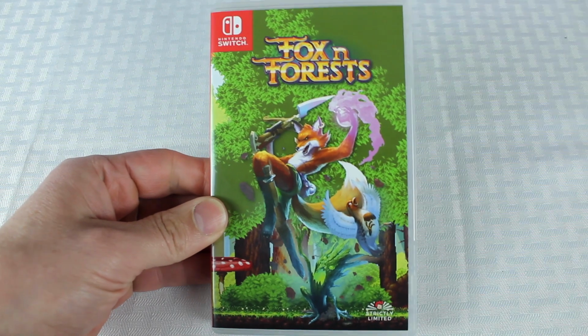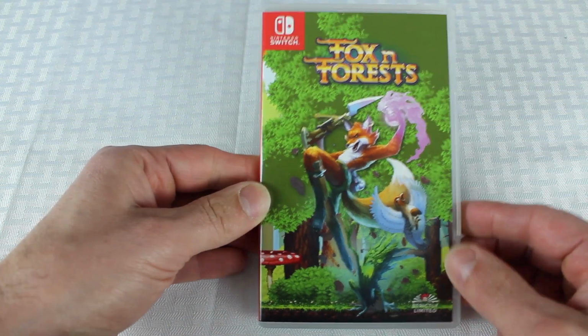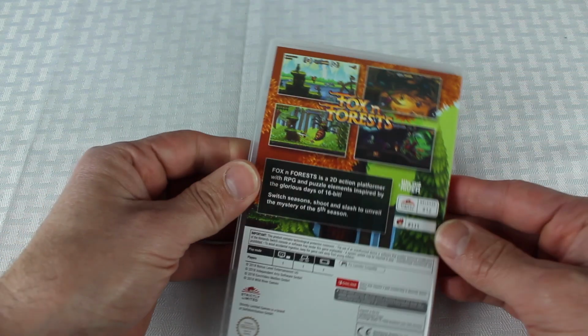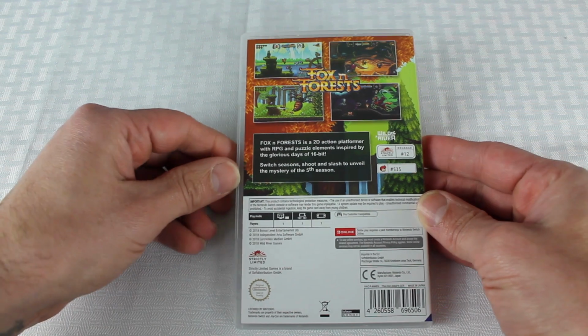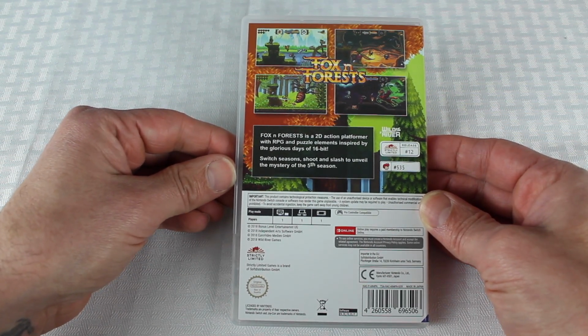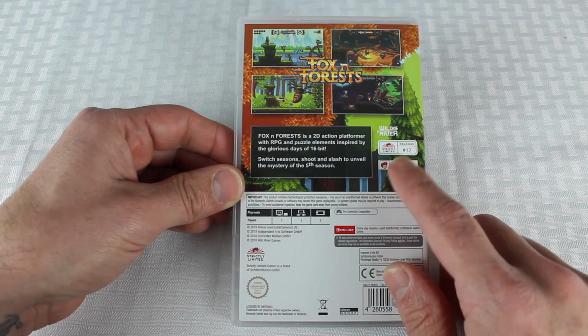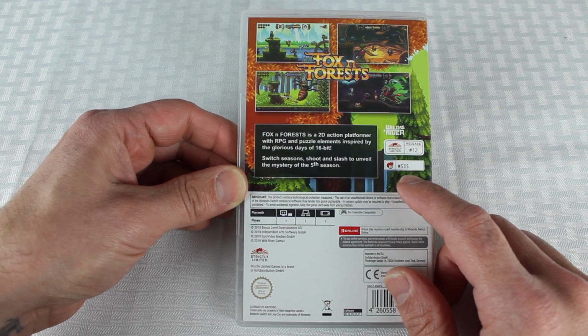People had listed comments on some of my other videos about how they'd received Fox and Forest, and they were a little bit disappointed because there's no booklet or manual in there. They got theirs before mine, so by the time I got mine, I was already prepared for this. But when you take a look inside, that is the truth. There is no manual or pamphlet. They do have pretty nice cover art. So it was a little bit disappointing.